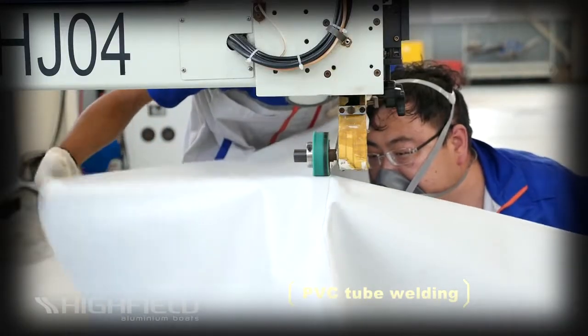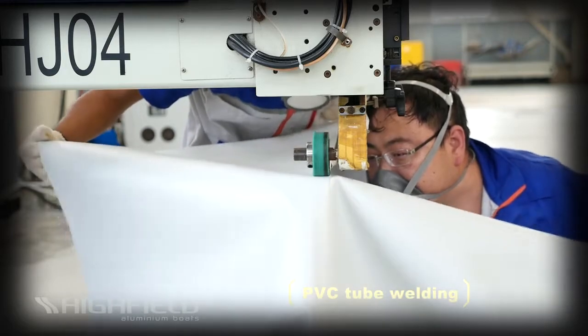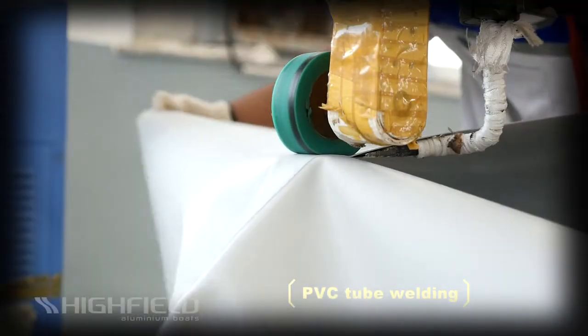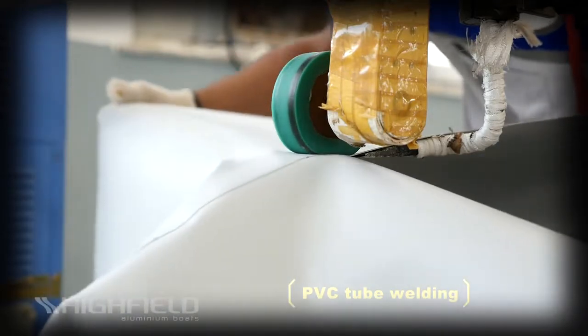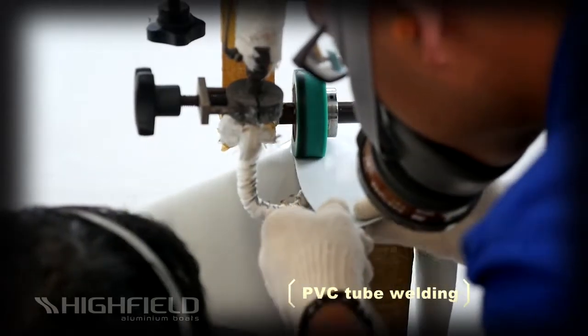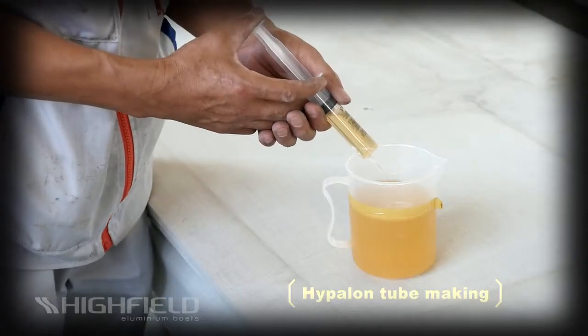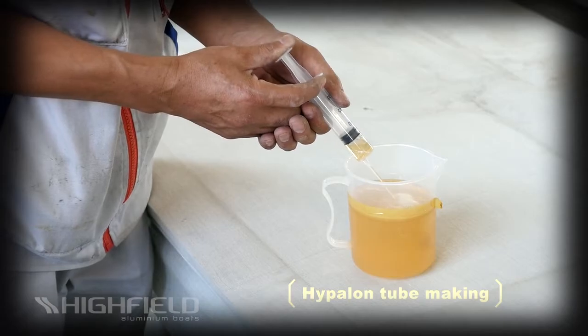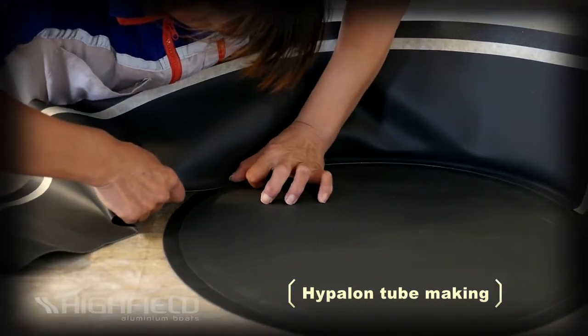Unlike most of its competitors, Highfield's PVC tubes are completely assembled by thermo-welding. This technology guarantees that air-holding seams will never break down over time like glued seams. Hypalon fabrics, by their nature, can only be glued, but the special 2-pack neoprene adhesives we use are so stable that they last virtually as long as the fabric.